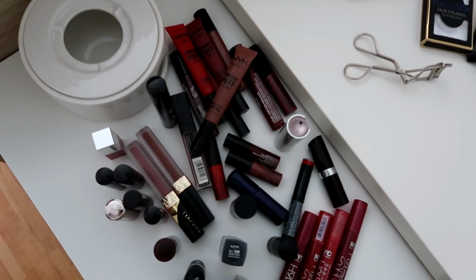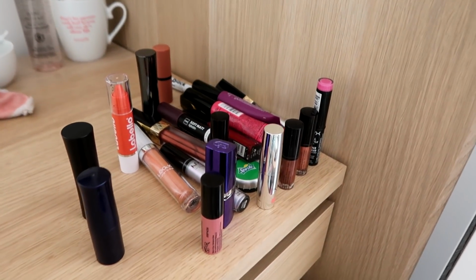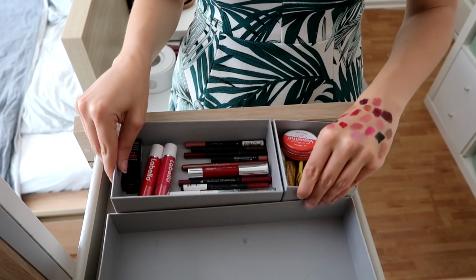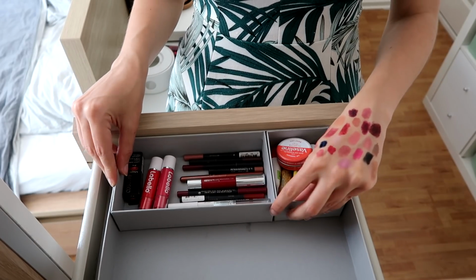This is what I'm keeping. Yeah, we have a theme here. This is what I'm getting rid of. And this is my maybe pile for now. I might just be able to actually maybe have it like this.